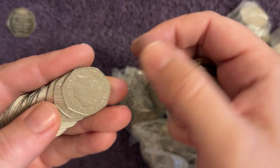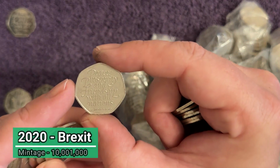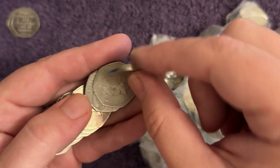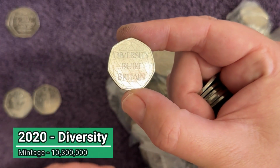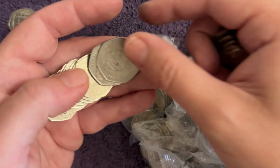Yeah, obviously the 2020 shields are a bit of an anomaly at the minute. There's another Brexit. As usual, do check that you've got the correct date for Brexit on there, because apparently there are some with the original Brexit date floating around. There's a diversity. The other 50p release from 2020, but again, unfortunately, pretty common.